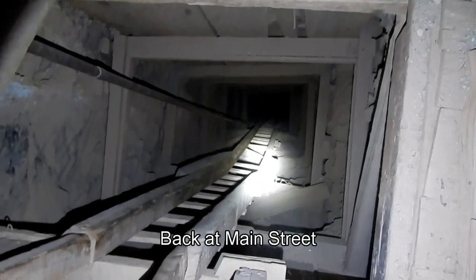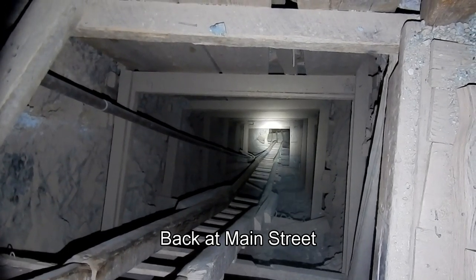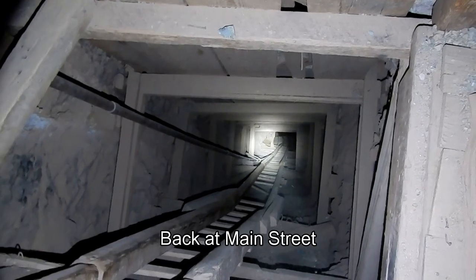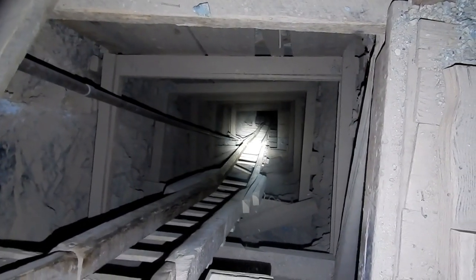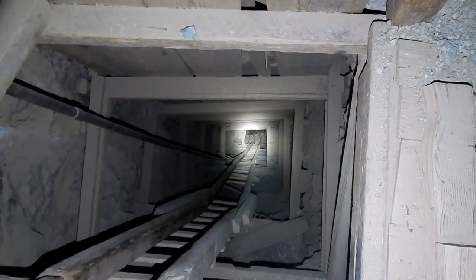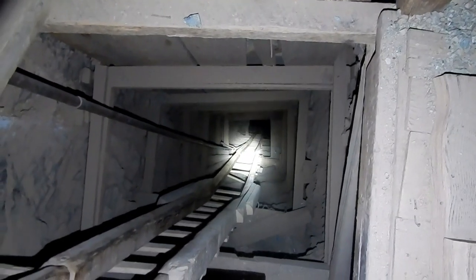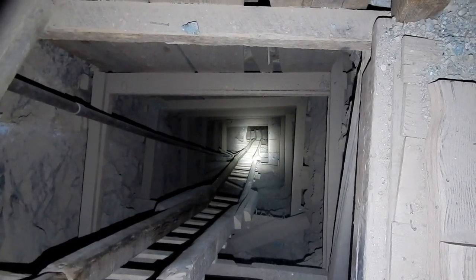So I got my spotlight out here. This ladder goes down. It flattens out a little bit and then it drops off again as it goes out of sight there. So, it doesn't look to be in terrible shape except for right up on the top here, about 12 feet, 15 feet down.